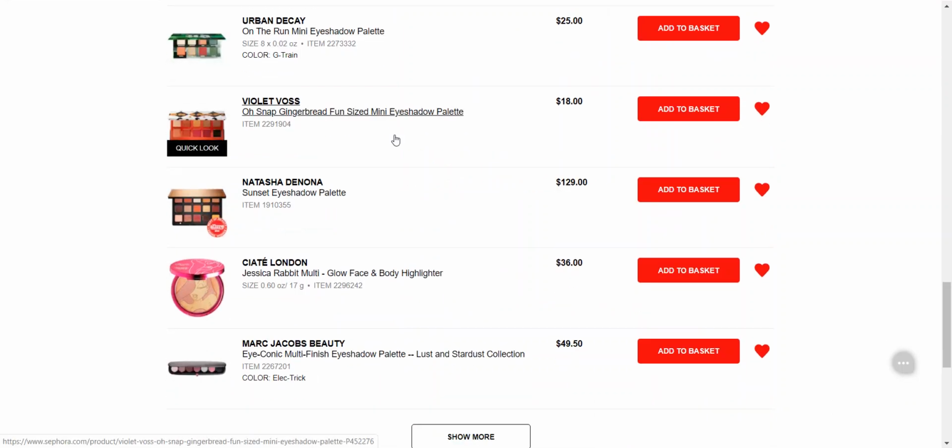But I don't need it. I'm trying to be good. This one was on my list, this Natasha Denona Sunset palette. And if it was still $99 like it was the day before the sale, or 2 days before the sale, I would have snatched it up at 20% off like I did with the Lila palette. But, you know, $100 is just too much for me still.